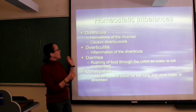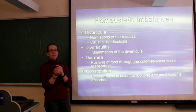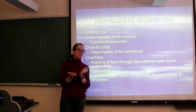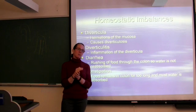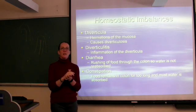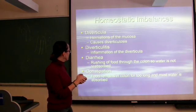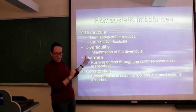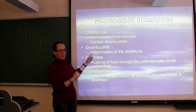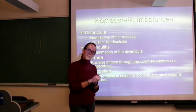So diverticula are the pockets. Diverticulosis is someone who has pockets in their colon. Diverticulitis is when those pockets become infected and inflamed. This is excruciating if you've ever had it. Okay, diverticulitis. So, do you have a question?